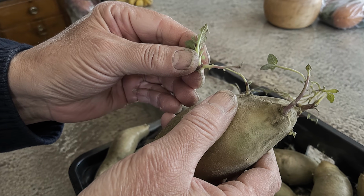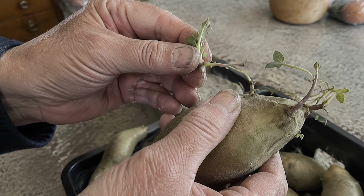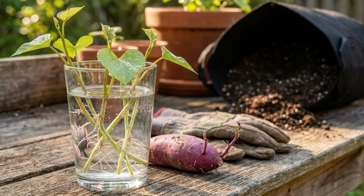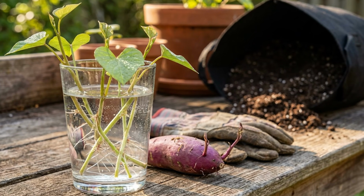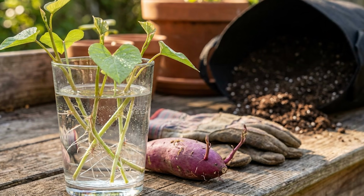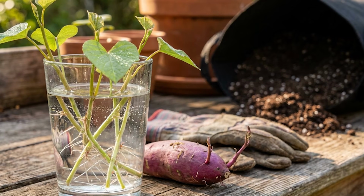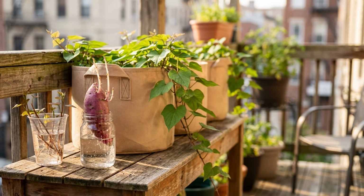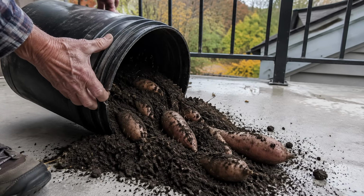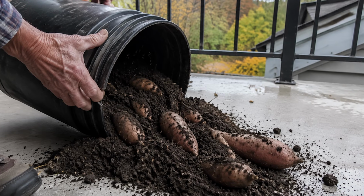When a slip is 6 inches long, hold it at the base and twist it gently off the potato. Stand those slips in a glass of water, and in July they will grow roots in just a few days. Then plant each rooted slip in its own 5-gallon bucket of loose potting mix, water it in, and let the vines run over the balcony rail all summer. Around late October, 90 to 100 days after planting, you tip the bucket over and pull out a harvest of sweet potatoes. One potato becomes a dozen or more.